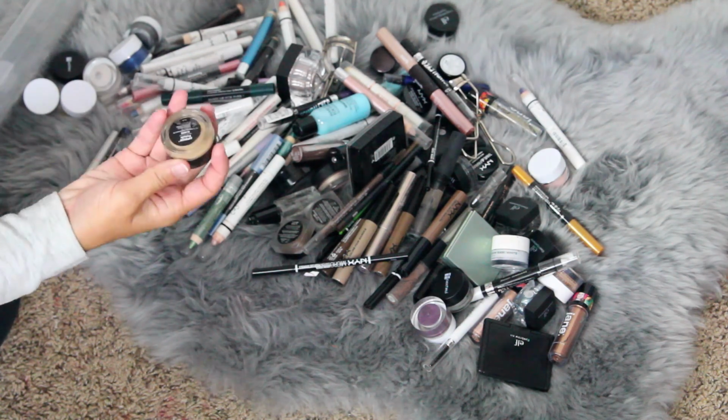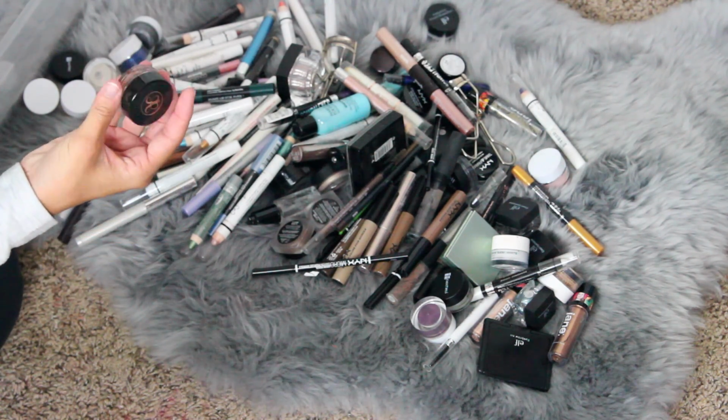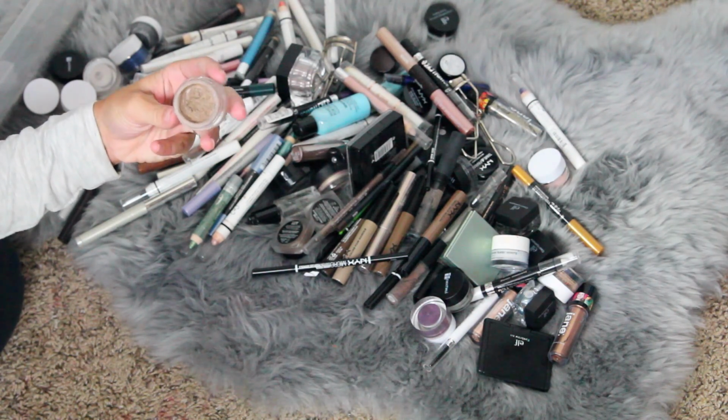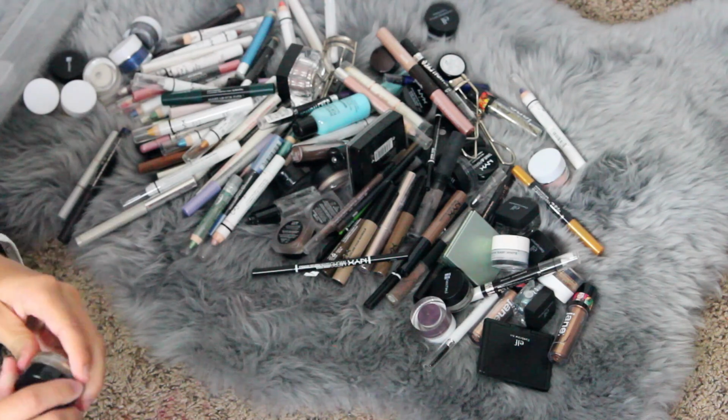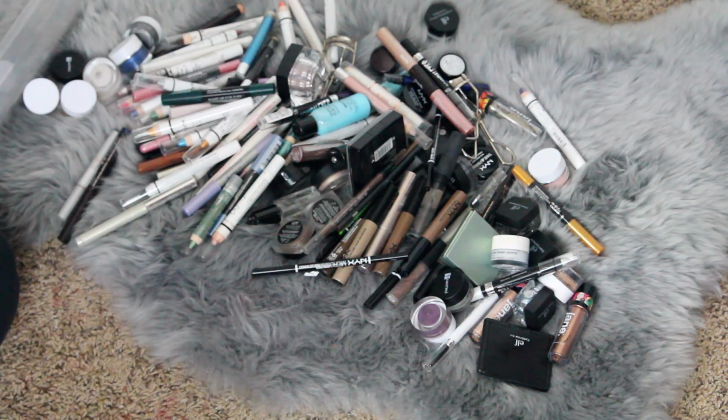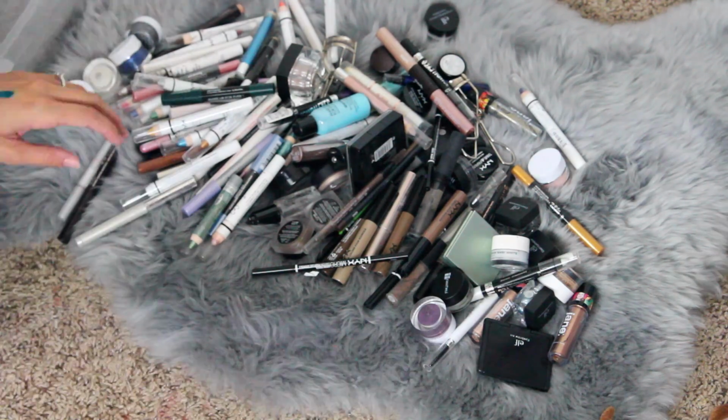Dip Brow Pomade in Blonde. This is actually way too late for me now. This was from when I was a blonde, and I'm not anymore, and it'll definitely dry out by the time that I am. I don't know when I'm planning to be a blonde, so I'm actually going to get rid of that, pass it along, see if somebody can use it.